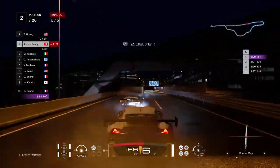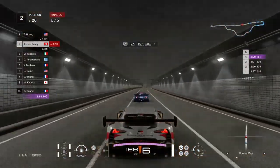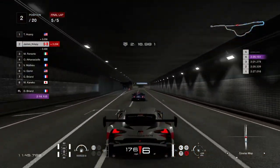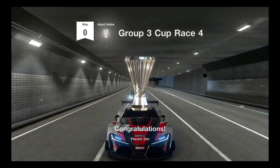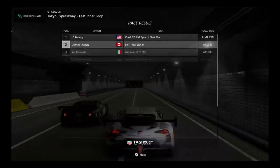We're going to get in his slipstream and just hope. We're going to try and slingshot past him. He's just got too much speed for us. We just can't. That corner is getting us every time. And there you go. Oh, P2. Just not enough. And see the Lamborghini was right behind us as well. So we're lucky we didn't lose out to him as well.